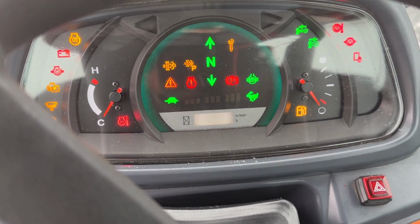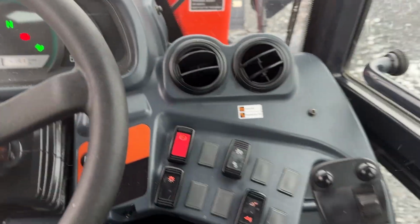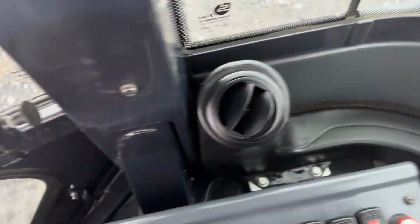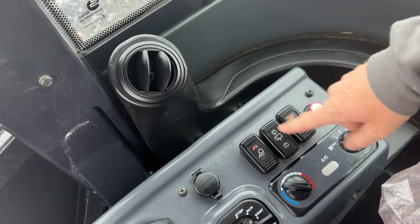We'll show you here. 419 hours. I have the radio off because I don't want to get in trouble with YouTube. Dome light, cab heat, air, all works, roof lights, wipers.